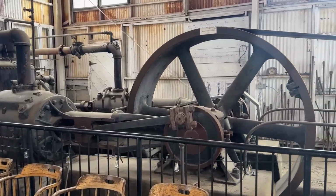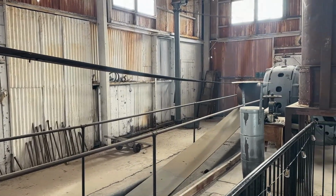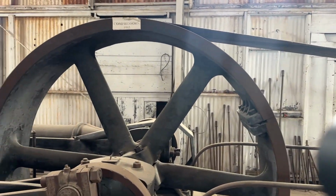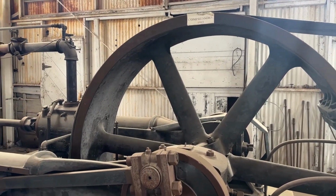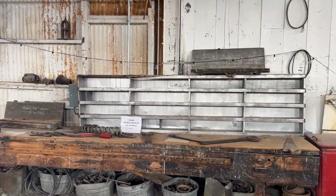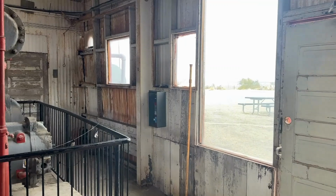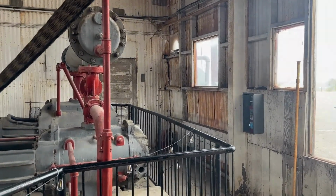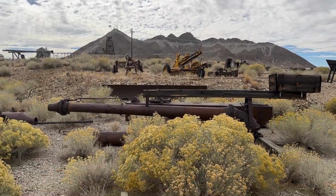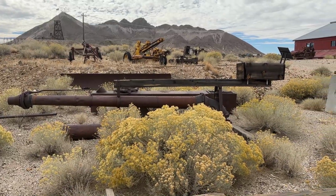Another big old air compressor here, powered by that motor. 2 air compressors. So this thing's kind of neat in the foreground. In the background, you can hear the name whistle.